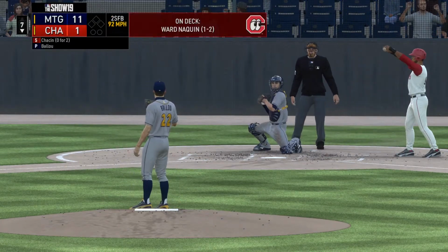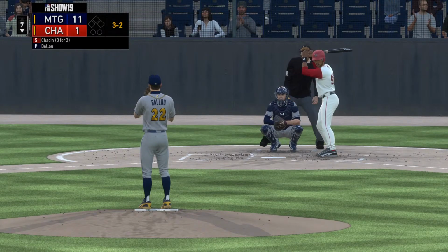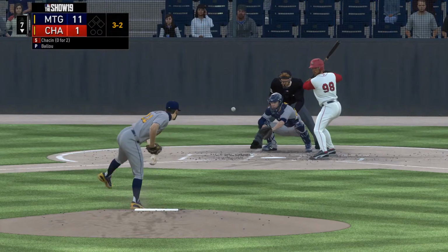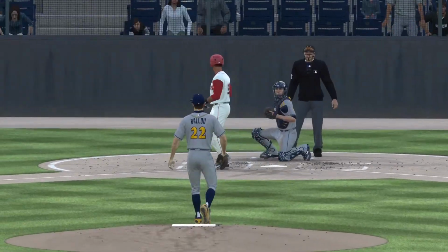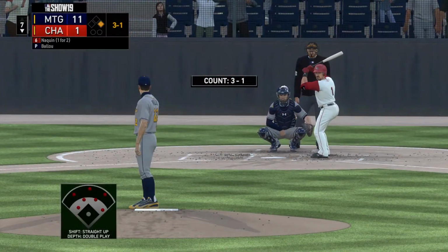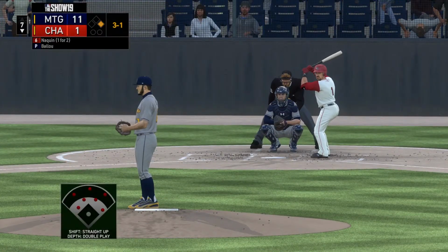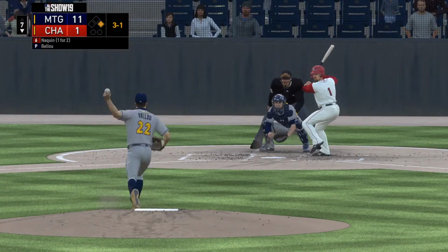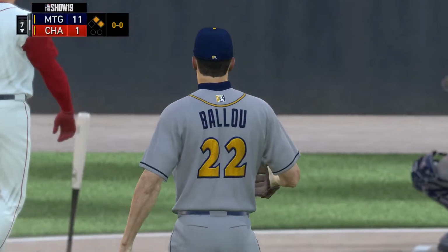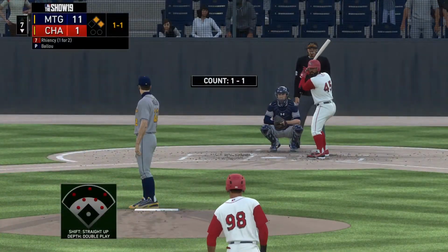Outside in a full count, 3-2. And that misses, ball 4. It's a leadoff walk to start the home 7th. Now to the plate, Ward Naquin comes in 1 for 2 with that home run he hit earlier. Yeah, man, this guy flexed his muscles in that last at-bat. We heard that he has good power. That last bomb had to go well over 400 feet. He hit it a long way.